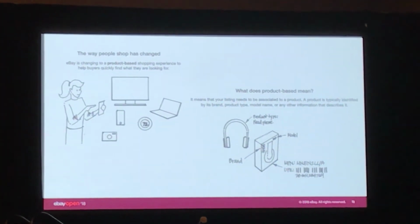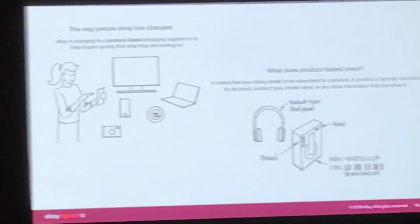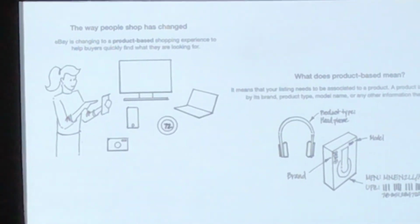So, did anybody out there get mad at us in 2015 when we required product identifiers? Anyone? No, I heard some laughter, yes, maybe. I got some of those phone calls. Now you know why we did that.